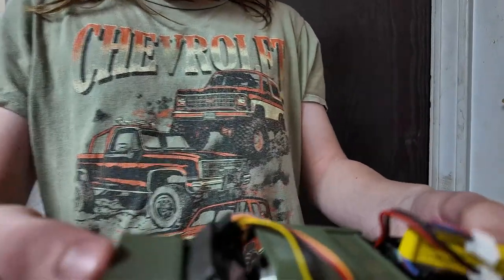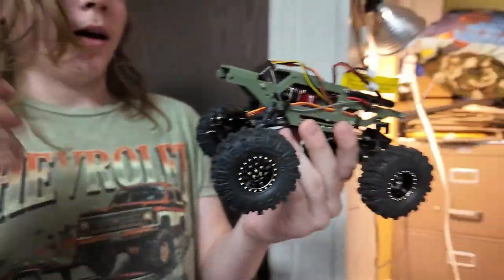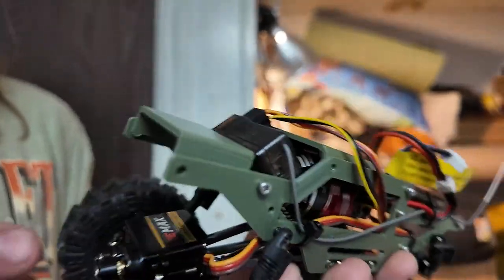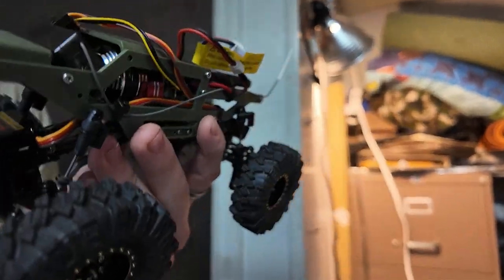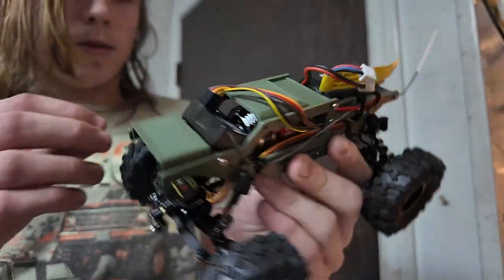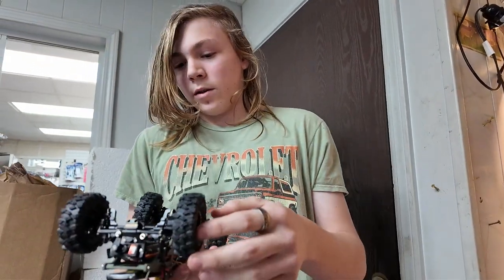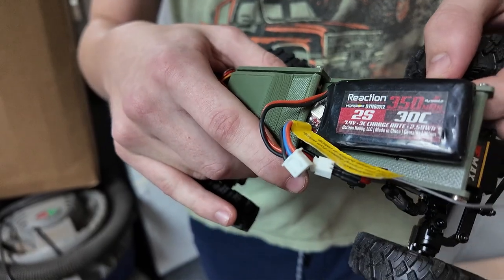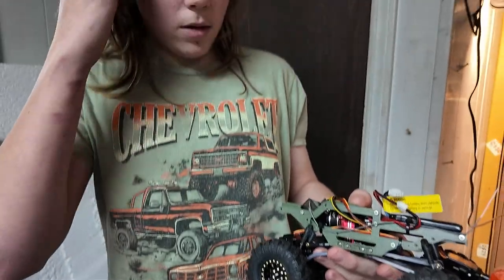All right, so what we got here? It's a Warthog body. Yeah. With the FuraTech motor, gotcha. ESC, and four-wheel steer. And so it was built from the ground up. Yeah. The only things that are stock are the drive shaft and the shocks. Yeah. Gotcha.